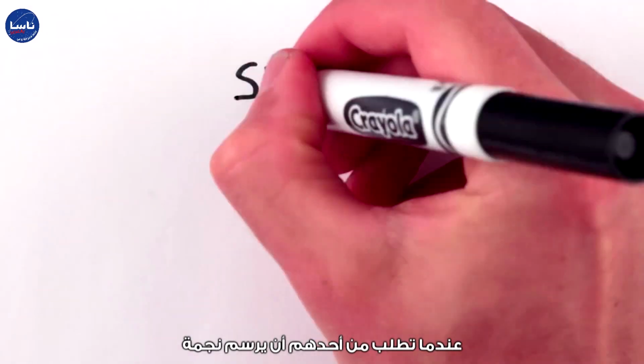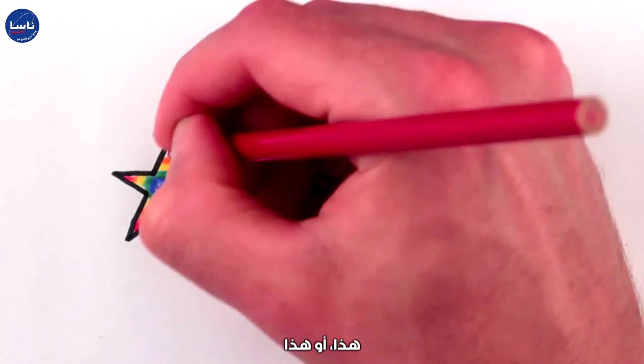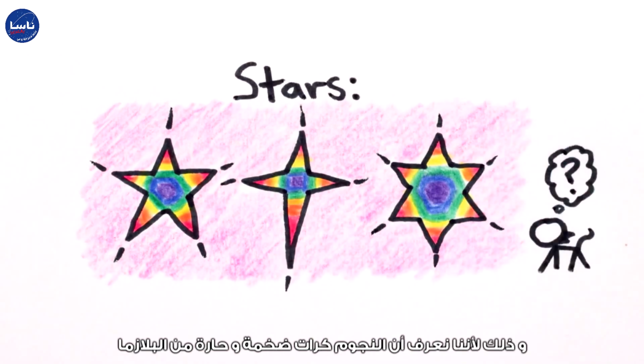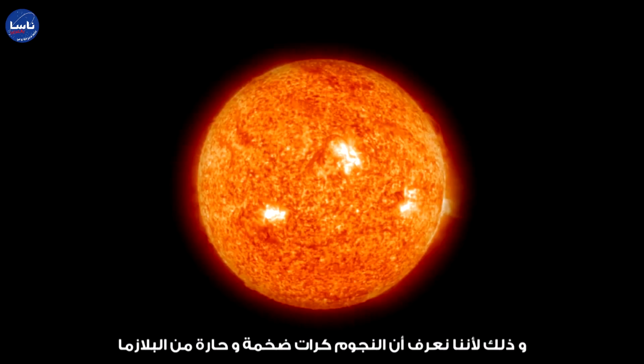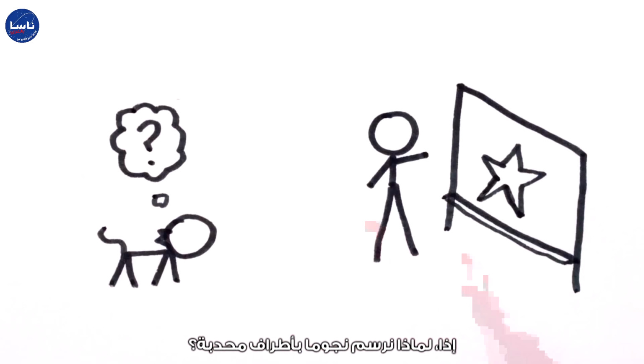When you ask someone to draw a star, they'll probably draw something like this, or this, or this. Even ignoring the rainbows, this doesn't seem very scientific, since we know stars are actually big, hot, round balls of plasma and far enough away that they're basically just dots. So why do we draw stars that have points?